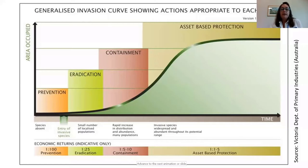They're working with the aquarium trade. There's been a huge push to not introduce these things into our state so that we do not have that problem here. So that's where we want to be in the prevention stage. It costs a lot less time, money, effort, and resources to prevent a species from entering into a non-native area.